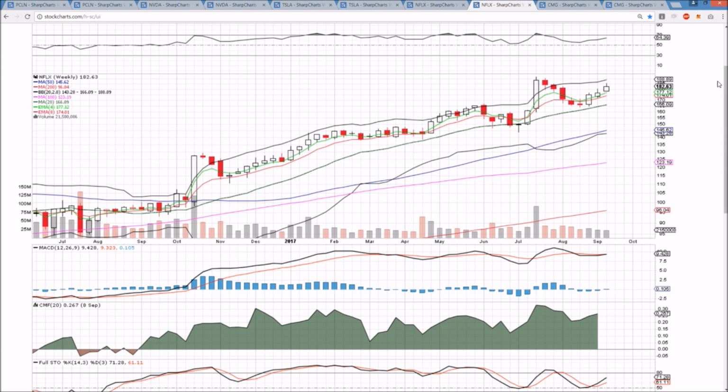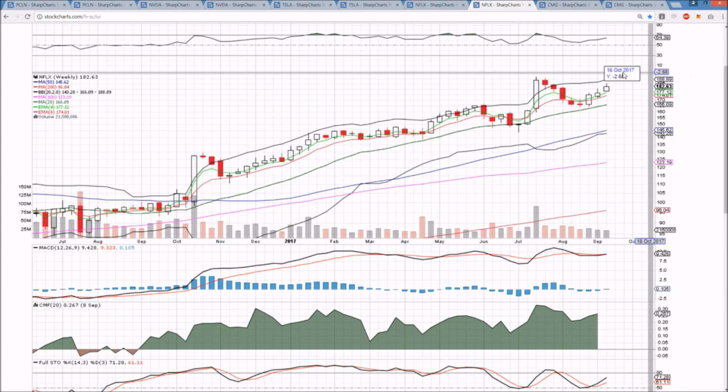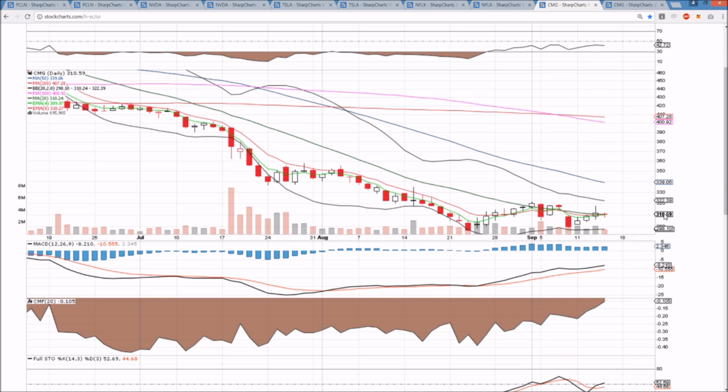If we do see a red day tomorrow, we could potentially see a decent upper wick of profit taking on this weekly candlestick, so that would be something to keep an eye out for, but no red flags in the immediate future.